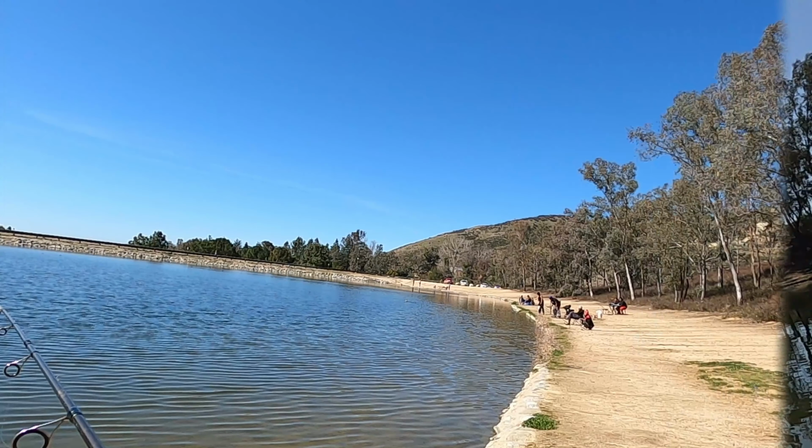Can't really see him, guys, but it looks like two F-18s or something. Way up. Pretty neat.